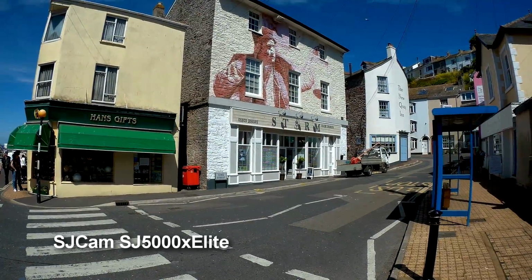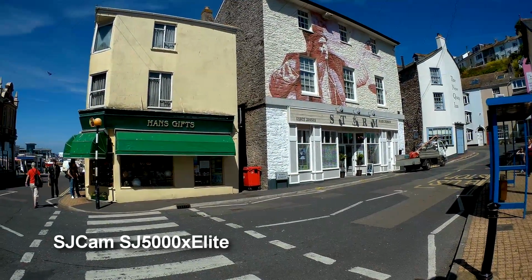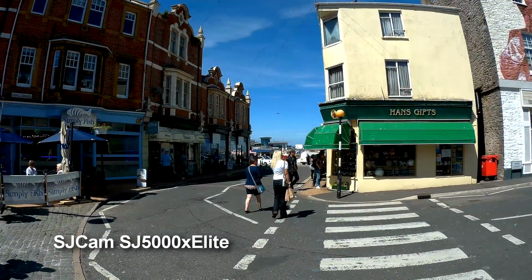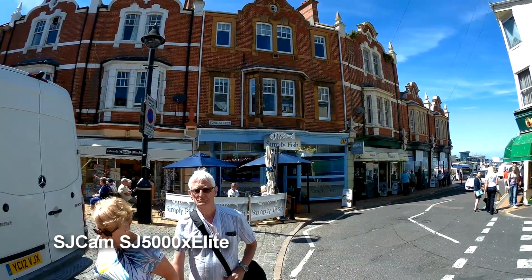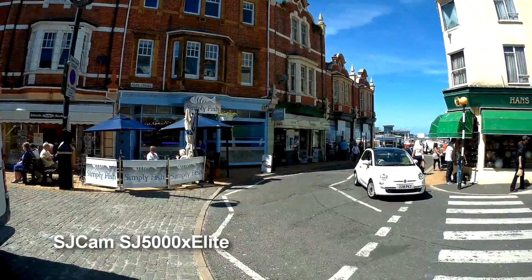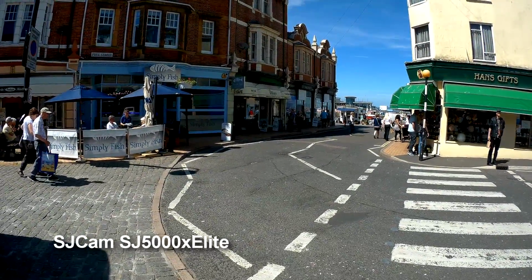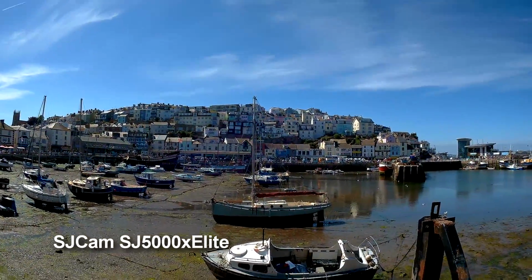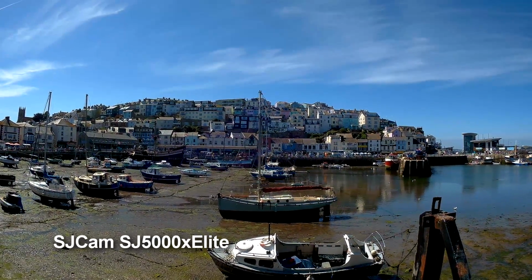Right, this is quite a good test shot. You've got some good detail on the brickwork here, and as you swing around you're looking down into the harbour, so you've got distance, and then up in the shade there, the brickwork detail. Another view of the harbour and some good detail on the cottages over the other side. Gives you a chance to see the field of view of all of these.